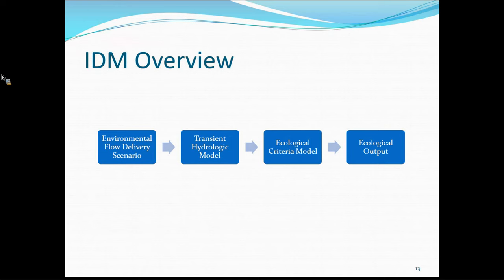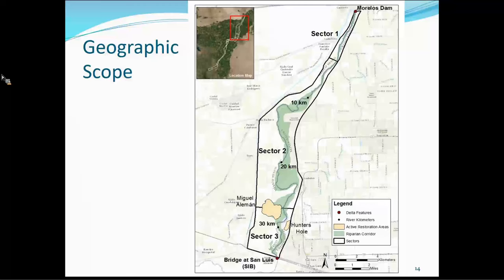So here's a quick overview of what you'll be seeing. The model consists of a delivery scenario, so how much water is delivered at Morelos Dam in any hour, I guess. And then that information is input into a hydrologic model, a transient HEC-RAS model, and that model output is input into an ecological model. And then the output of that model is the predictions about the ecological outcomes. And output from the overall model is actually formatted as input to an infiltration model, which simulates flow through the entire dry reach.